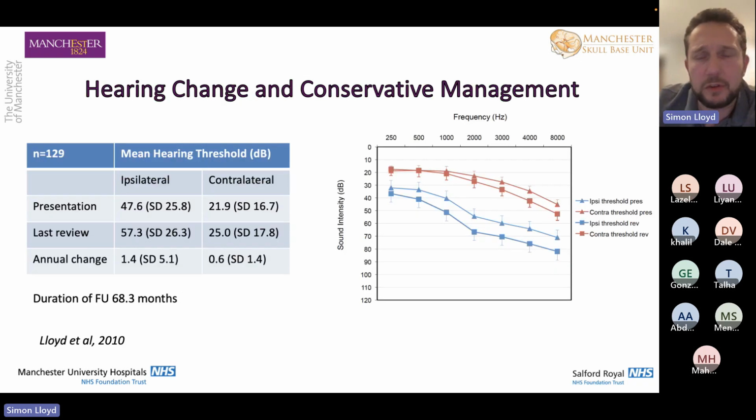These are the hearing outcomes for conservatively managed patients. The bottom line is if you've got serviceable hearing when you present, then you've got about a 50% chance after 5 years that you'll still have serviceable hearing. And this is some data from work that I did a few years ago.